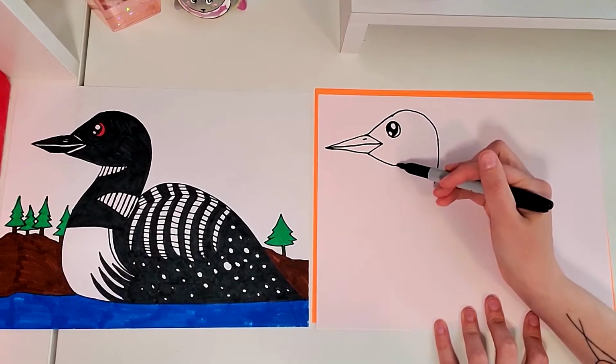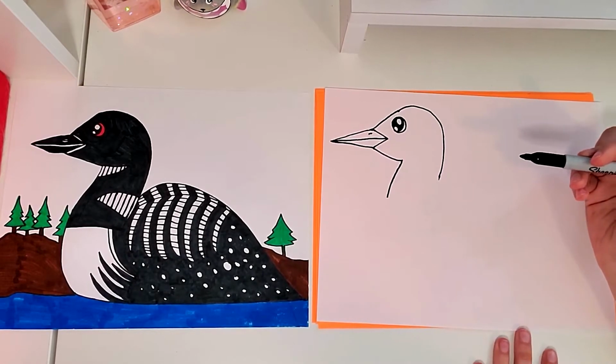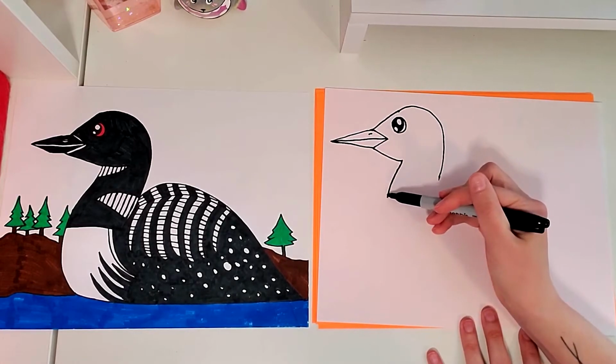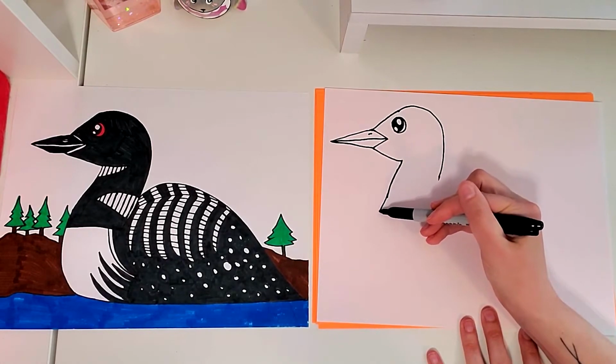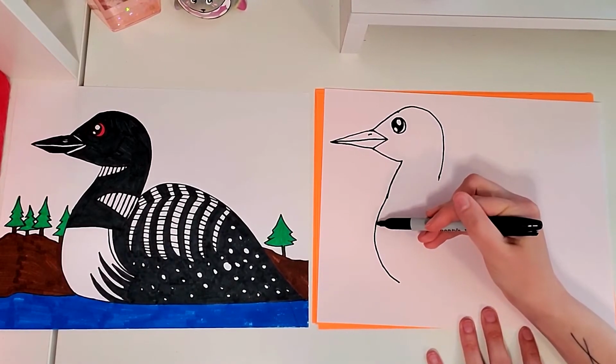And then a line that kind of curves out like that. So we have the head and a little bit of the neck. Now I'm going to continue this line. I'm going to have it curve out even more and then go back in. I'm going to smooth it out.